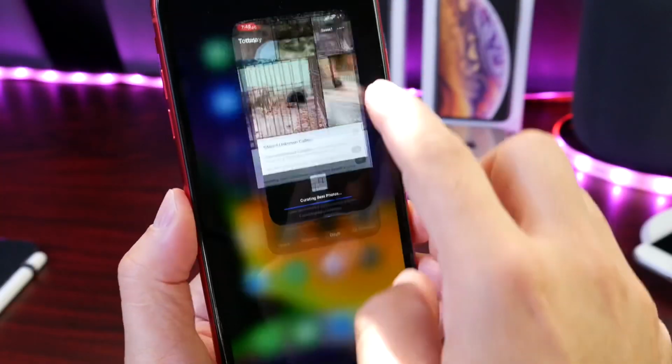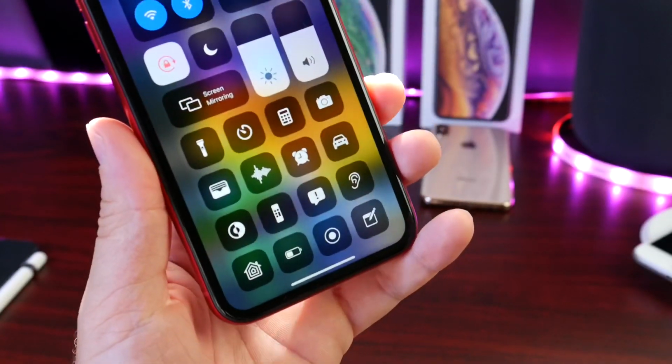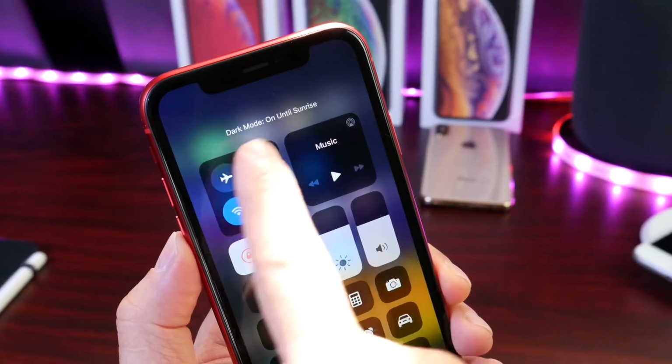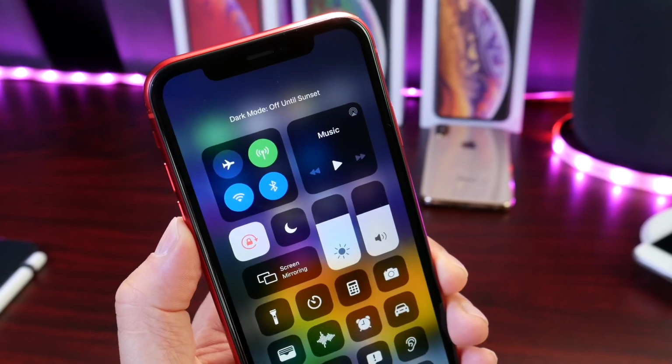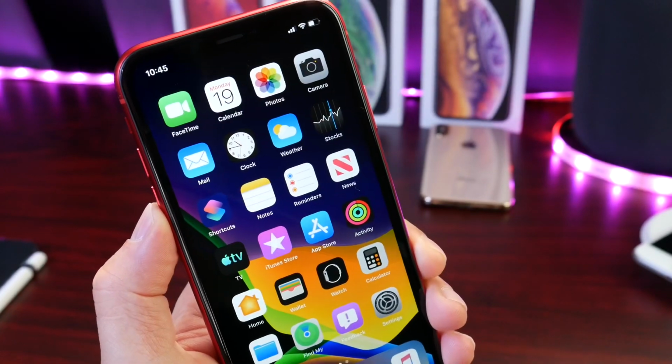Now, another thing I've noticed is in Control Center, when you enable dark mode, you now get this little banner up top here telling you that it's been turned on or turned off. Welcome change there to the UI in the Control Center for dark mode.